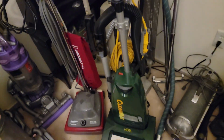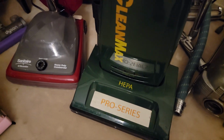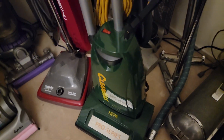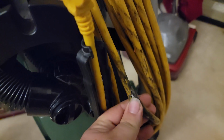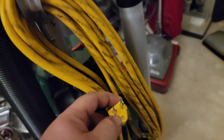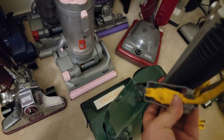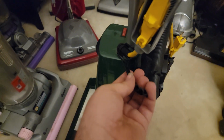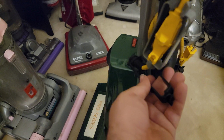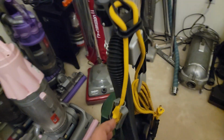And then next we got the Clean Max Pro Series, again in decent condition, used, you know, so there's scuff marks and stuff, but it runs. Its cord is in rough shape. There are spots where it's been kinked and torn, so I need to replace this. It has no ground plug on it, but they're easy because you can just unplug it and get a new one. I do need to get a new pigtail also, because as you can see, the cord retaining clip has been broken, so I'm using some spare sanitary ones that I have.